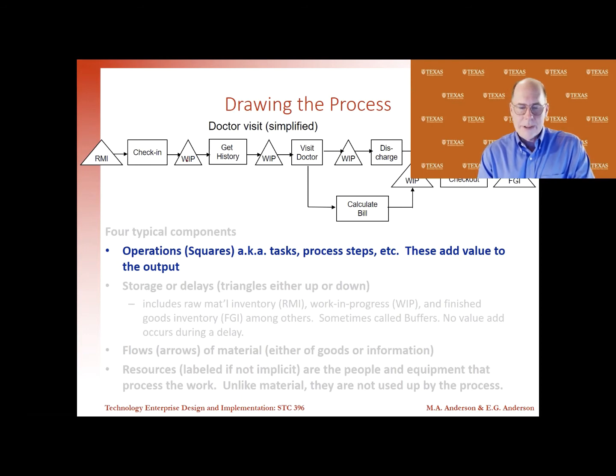After the customer has waited, after check-in, eventually they're going to get their history taken by a med tech. That's another operation. Value is being added. It has to be done. And then there's another waiting period. Now, if this waiting period disappeared, there'd be no effect upon the value delivered to the customer.